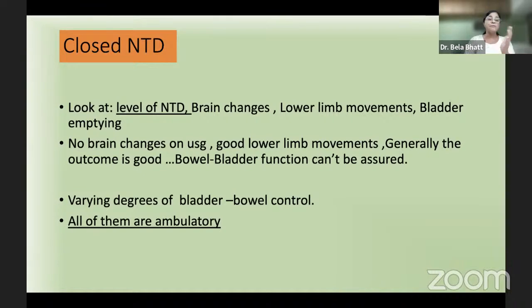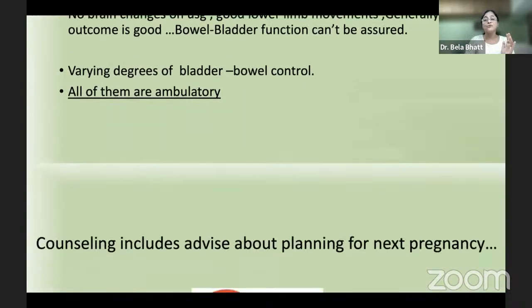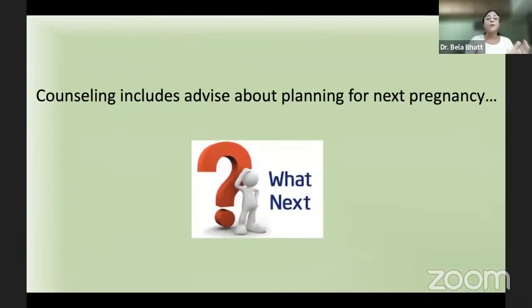So there can be varying degrees of bladder and bowel control after birth of the child. Having given this information, let them take a decision about whether to continue or whatever. But most of these closed neural tube defects are at least ambulatory. That's a positive thing which has to be communicated to the parents. Now, counseling doesn't just include advice about this pregnancy, but also tells you about the planning for the next pregnancy. It's a severe defect.